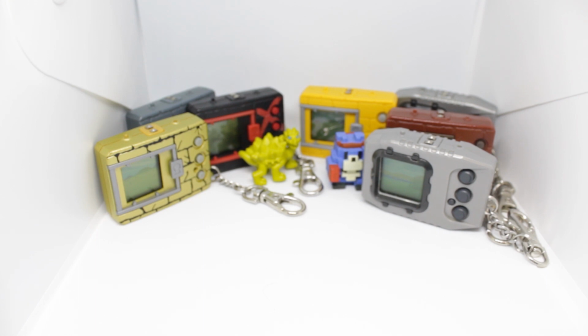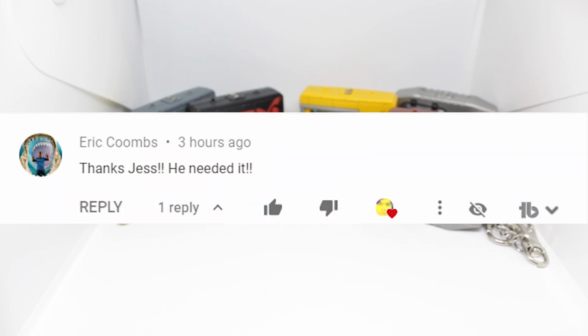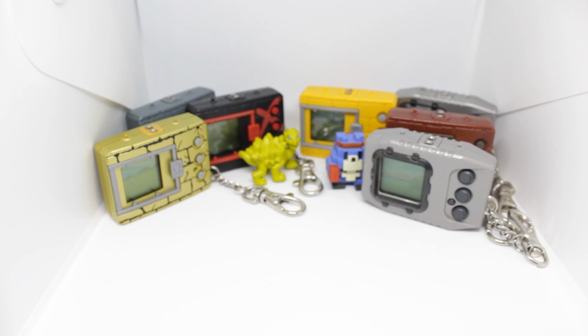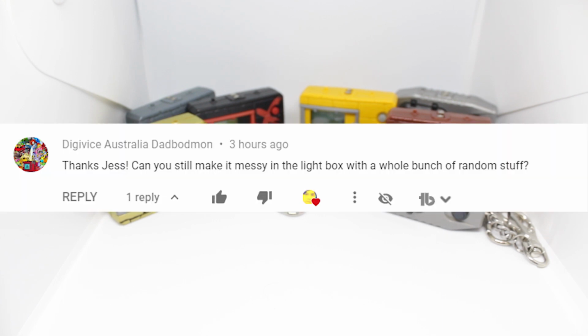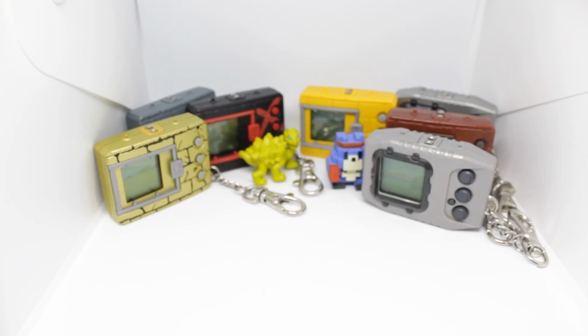Now, if there's anything that I have noticed, it is that the general consensus is that you like the new set, which I'm happy about, because I like it too. But the funniest thing about the new set is, you guys missed the mess. Well, definitely Digivice Australia Dad Bodmon, and of course Batman. You missed the mess. So I personally kind of like the more streamlined look, but I guess the mess is kind of on brand at this point, which makes me wonder what else you guys consider on brand for me.